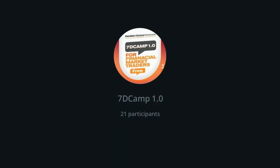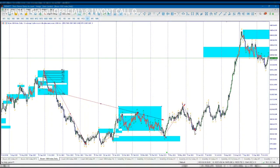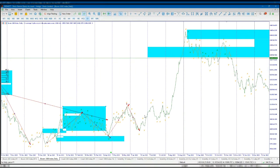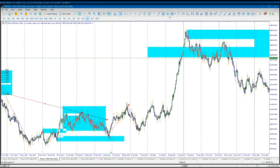Low, high, low, break of structure. It came to create another low. And then price came here to do what? Let's see. Price didn't break out of here. So we still maintain this place as our last structural point. Even this guy didn't break out of here too.